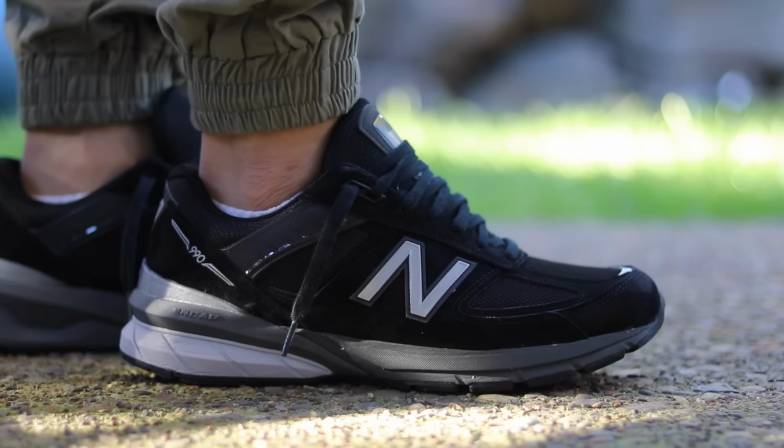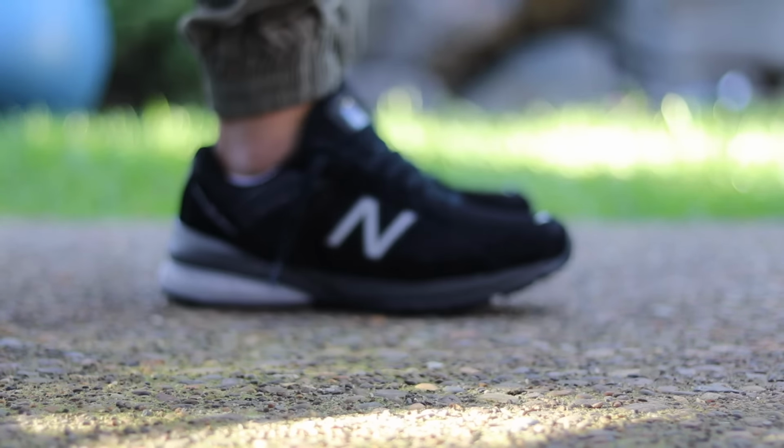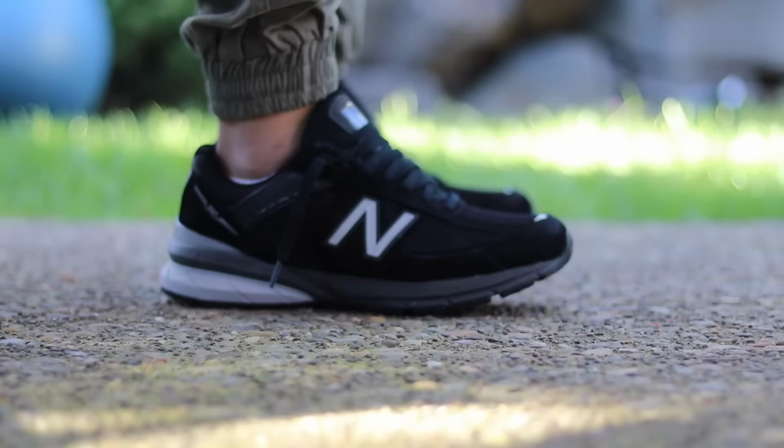You can pretty much never go wrong with the 990 V5. This one's been a staple for a couple years now. Tried and true, very comfortable pair of sneakers. Quality craftsmanship, just like the 992s. I honestly can't wait for the 990 V6s, but I don't know when those are coming out.